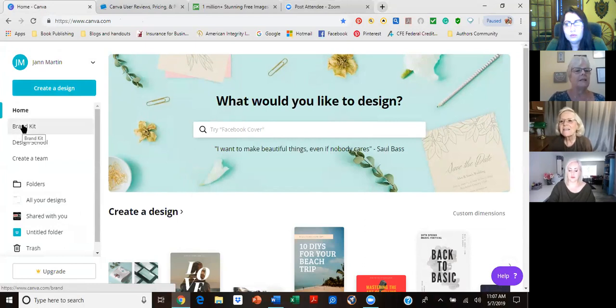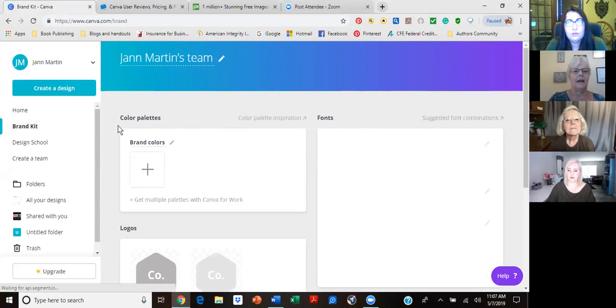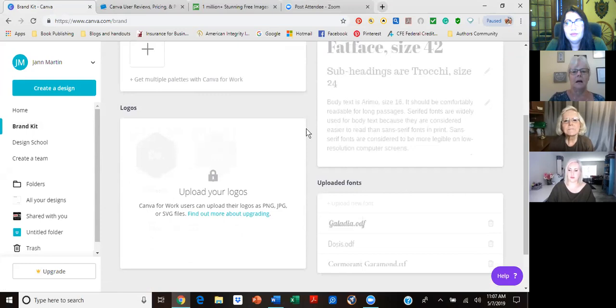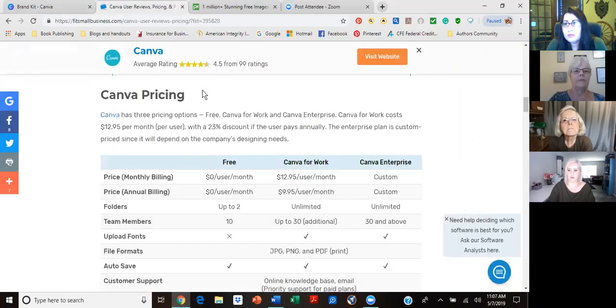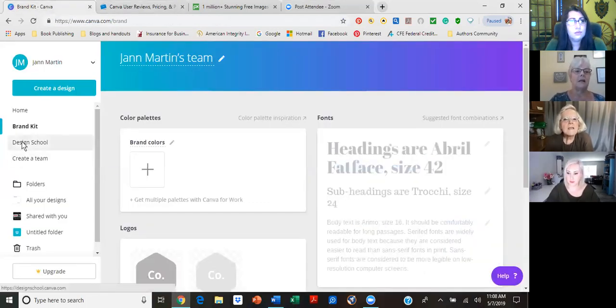The brand kit is something I've found new today, and they have color palettes, fonts, logos, and uploaded fonts. Now, the color palettes is the only thing you can use with the free Canva. The others are all part of the Canva that you can buy the upgraded. Free Canva is for just work, and Canva Work and Enterprise is $12.95 a month. If you pay for it annually, it's only $9.95 a month. And then Canva Enterprise, you have to work with them and do a custom plan, since that's all that they do. Then back to the home page, we have Design School.